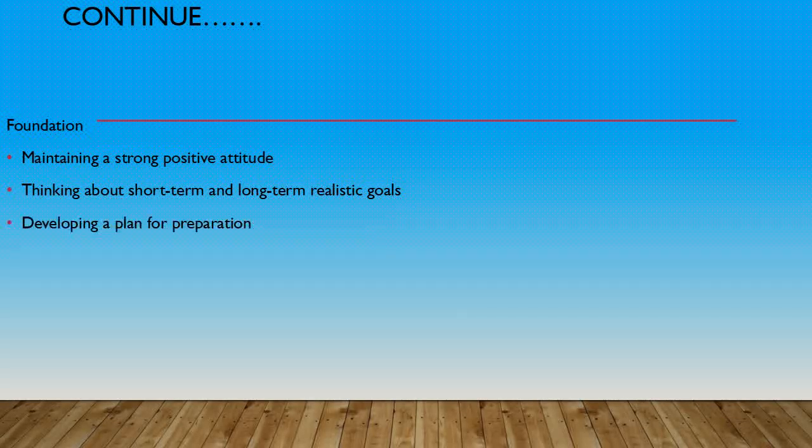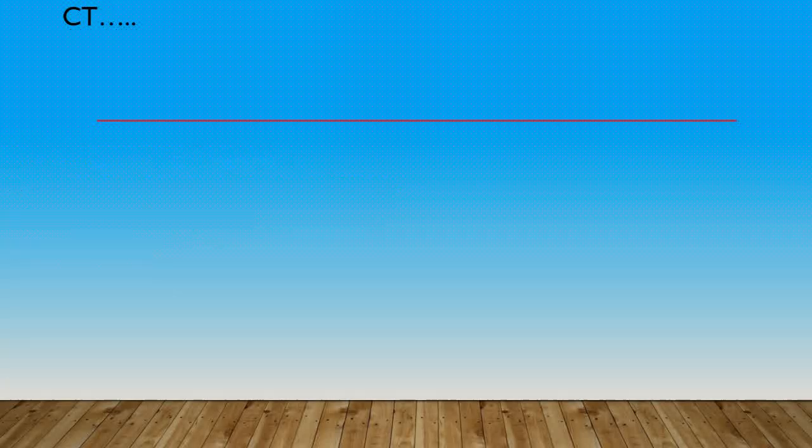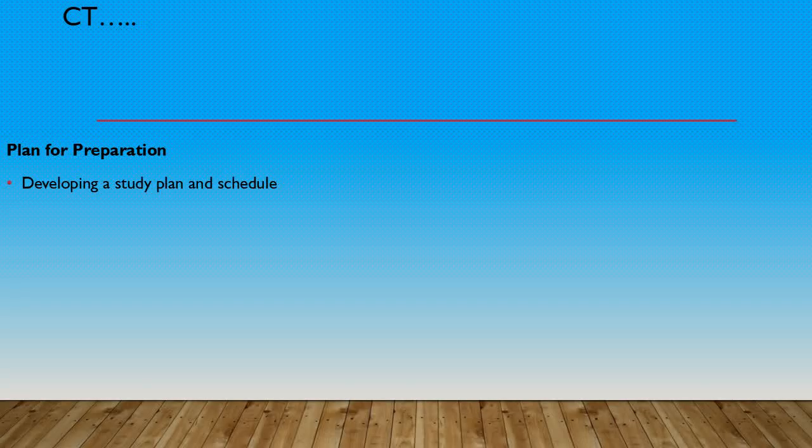You must be thinking about short-term and long-term realistic goals in your planning for this. You also must develop a plan for preparation, and also you must maintain control. You have to write short-term and long-term realistic goals in a journal so that you can be able to plan well.